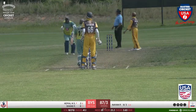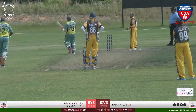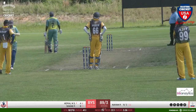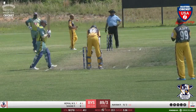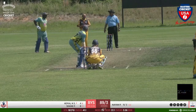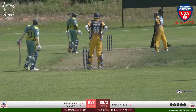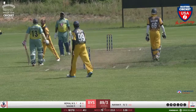This is slower in the air, and this one fell just short of the long on fielder who went for the catch. In the end, it was a good effort by the fielder to go for the catch, but it just fell short, and a couple of runs over here for Hemal. 89 for 3, final ball of the over coming up. Nayan to Hemal, defended. That's the end of the over, and after 23 overs, A Boys are 89 for 3. We'll be back in a couple of minutes.